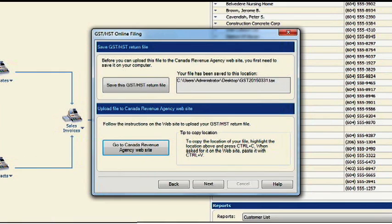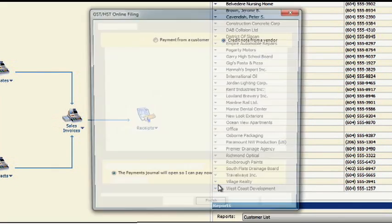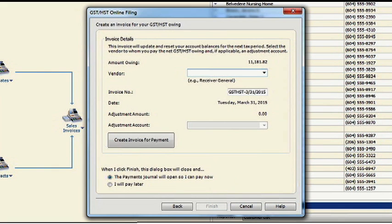Now, we want to go back to Simply Accounting and finish the transaction. I simply click Next, and because we had a remittance to pay, it's going to let me record that as a transaction that I have to pay as an expense in my business. Now I simply generate a check or pay it online, and my transaction is done.